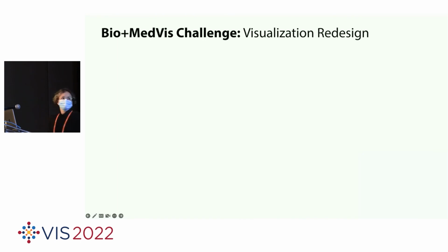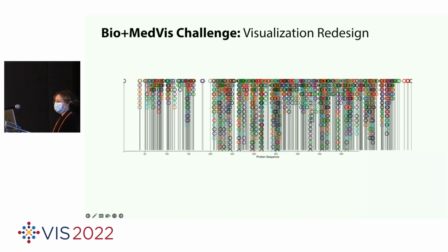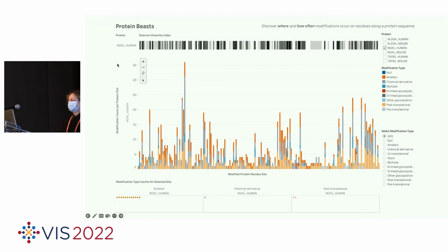So this has been briefly discussed, but I'll just cover it quickly. The original visualization shown here is not super ideal for the task because the visualization is very cluttered, so it's difficult to identify modifications occurring at certain sites. And when you have multiple modifications, it's so overplotted, it's difficult to understand what exactly is going on. So our redesigned visualization, which is shown here, consists of 3 linked views to facilitate identification.